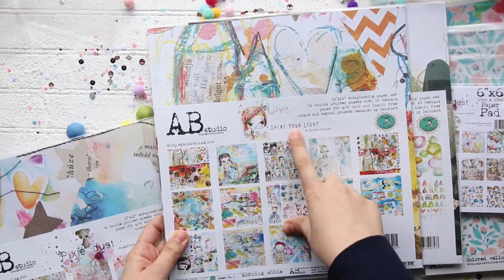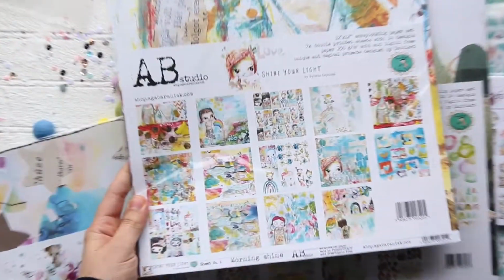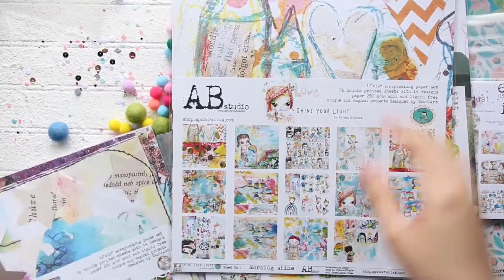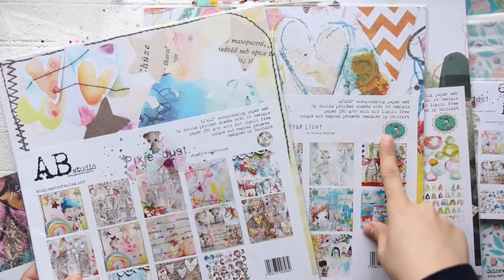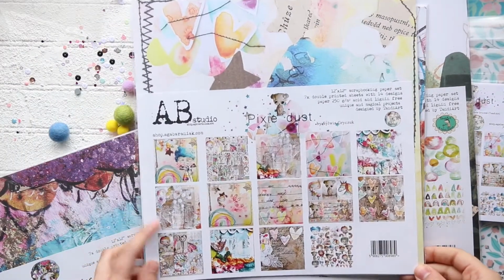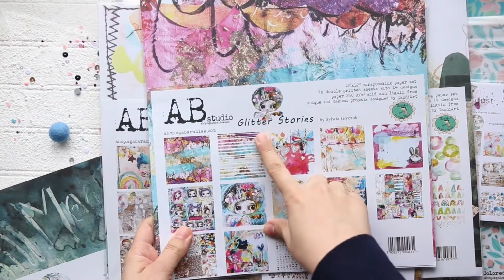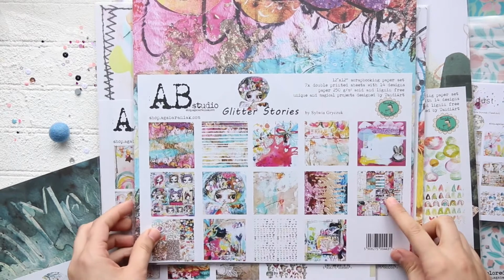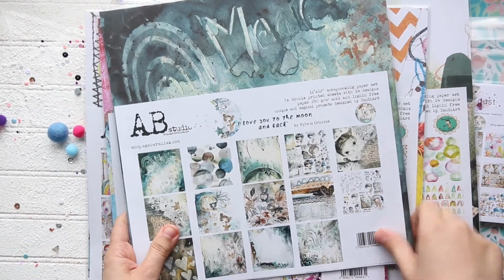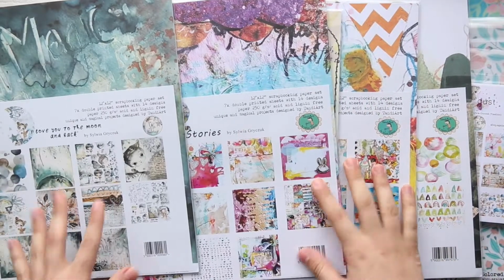And this is Shine Your Light. Let me zoom in. Yeah, I like this kind of style. The artist is amazing. I don't know what her name is. I think this is the illustrator, Candy Art. This is so beautiful. This one is called Pixie Dust. This one is called Glitter Story. Beautiful. And the last one is called Love You to the Moon and Back.